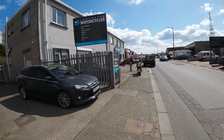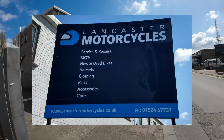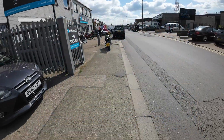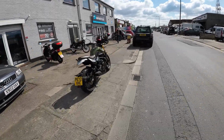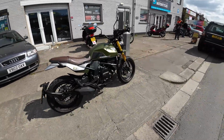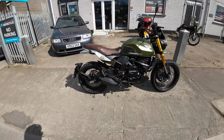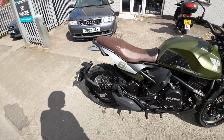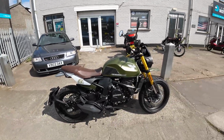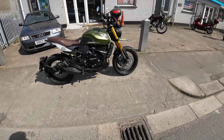Right, morning all. Here we are today at Lancaster Motorcycles, and we've come today to take one of these out for a run. This is the Moto Morini Seiemmezzo 6.5. Apparently that basically means that. So I've just got an itchy nose. So yeah, there's a 650 parallel twin.